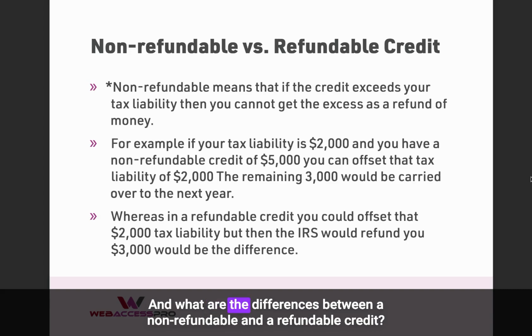And what are the differences between a non-refundable and a refundable credit?